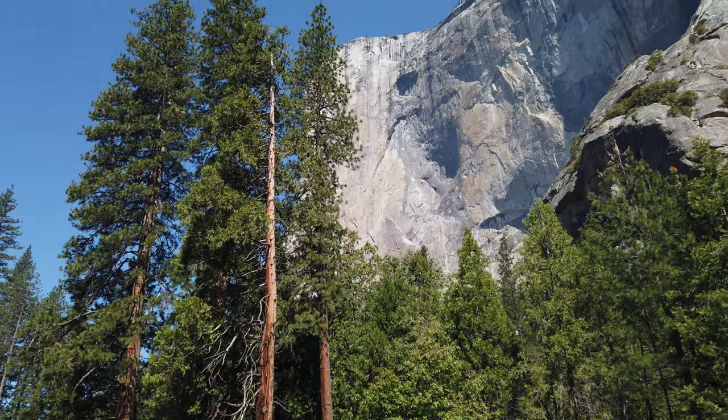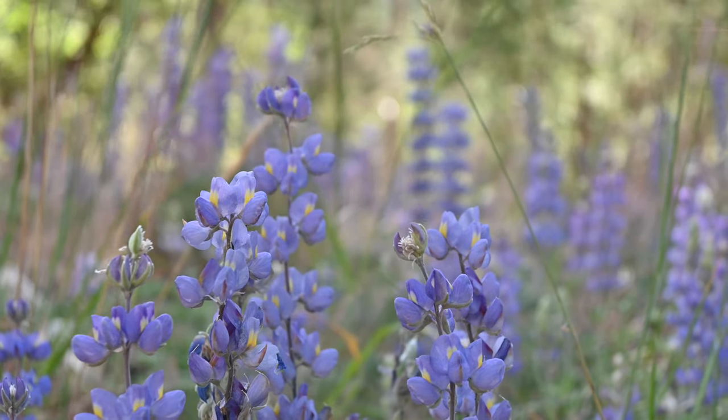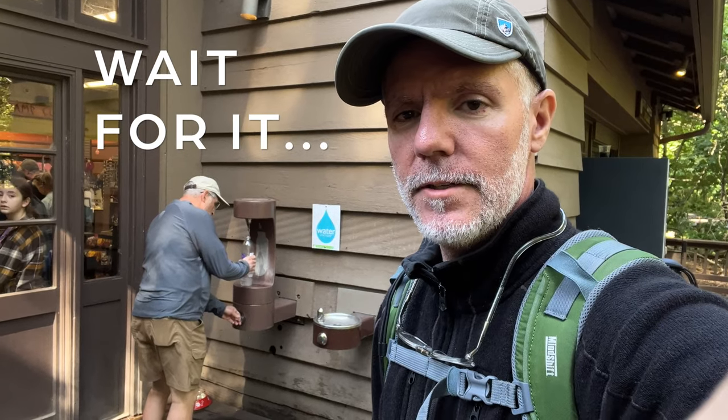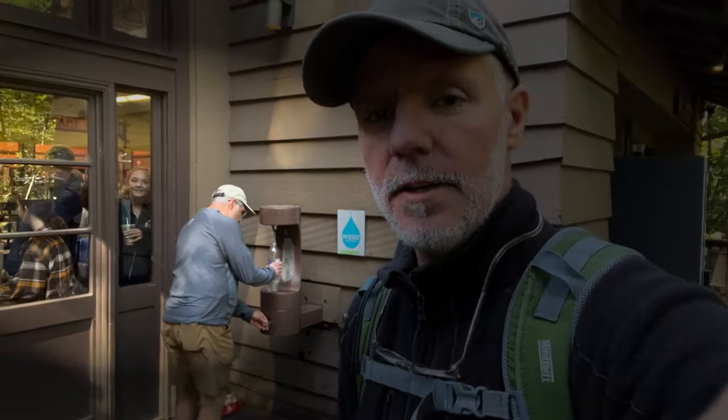There's all kinds of little things we've been seeing on the loop. Speaking of loop, lupins. Keep talking about shooting the lupin flowers. Just a few other things around the general area. So I'll make some other videos as we go along. But let's go ahead and fill up our bottles and get on the trailhead.